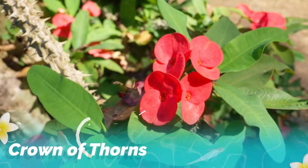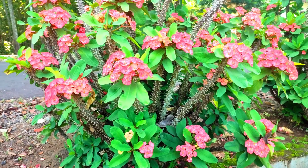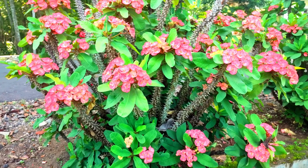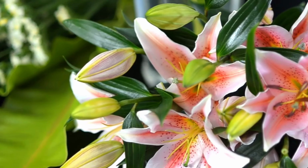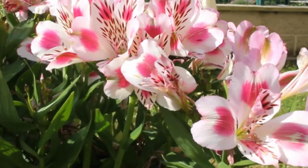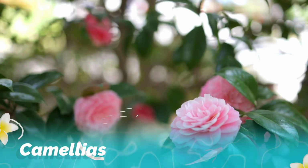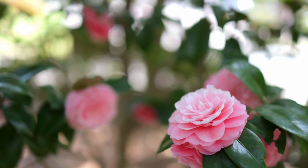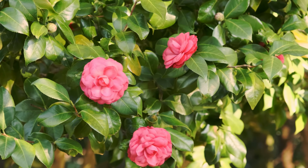Crown of Thorns doesn't just survive in dry weather, it thrives. With vivid red blooms that last up to 14 days, it's a bold, spiky stunner. These Peruvian lilies are the secret to long-lasting bouquets. Their cut flowers can hold up for 2 to 3 weeks and come in almost every color imaginable. Camellias bloom in cooler months and offer soft rose-like petals that stay open for 10 to 14 days. They're perfect for subtropical gardens.